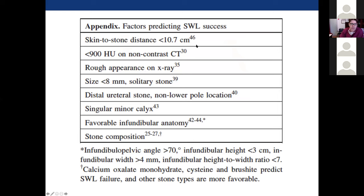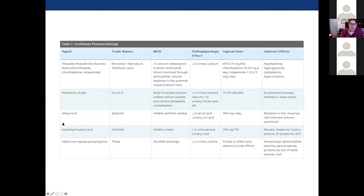And then when looking at predictors for ESWL success, thinner patients do better. The less dense the stone is on CT scan, using Hounsfield units as a marker, the more likely you are to break it, and the rougher it appears on the X-ray. If the stone is less than 8 millimeters and it's a single stone, it has a much better likelihood of passing. And non-lower pole stones really are the best option for these patients. And then this again is just a nice little schematic.